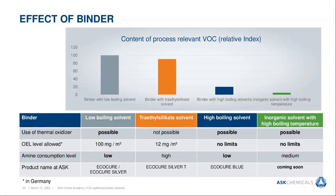We have customers for whom we've done a concrete price calculation per core, starting with the actual binder level, introducing the new binder, optimizing the process, binder, additive, and coating. We finally were able to reduce the total cost for the core by about 25%, with the same and better casting results, and with less VOCs. So yes, you may have to pay a little bit more for these modern systems, but if you look clearly at the process with a target to optimize it, finally you will have a reduction of the total costs.